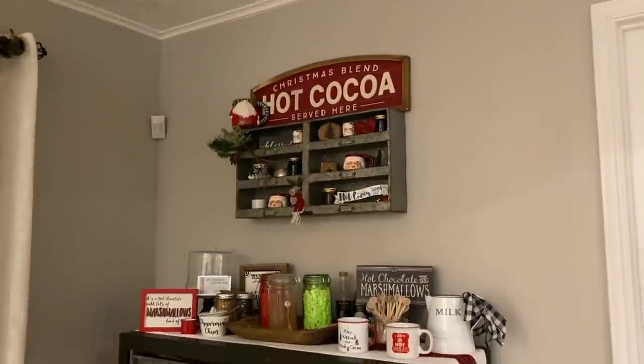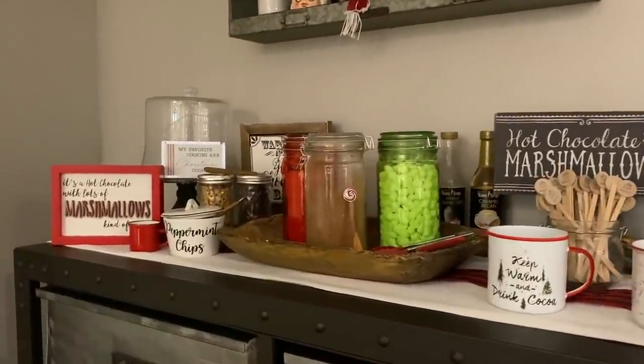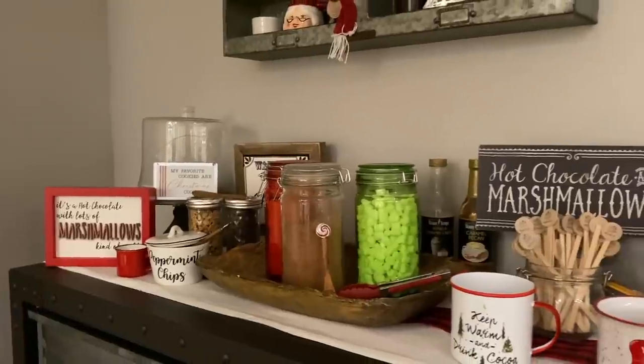Cocoa Bar. Every year my daughter and I, we exchange different coffee cups, just find different unique ones, and then we exchange every year. And we just keep adding to the collection.